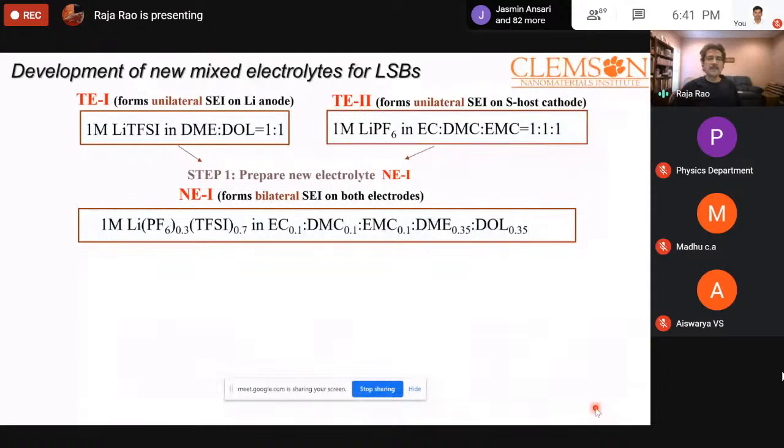We created what we call new electrolyte 1, and we found that it does bilateral SEI on both electrodes. And this new electrolyte 1 has not just this salt or this salt, it has a combination of both salts, and it has all 5 of these solvents. You see 1, 2, 3, 4, 5. Here you have 2, here you have 3. So we found this does a good job, and this is not the end of the story.